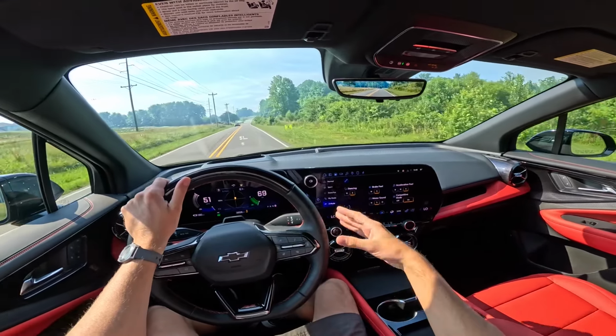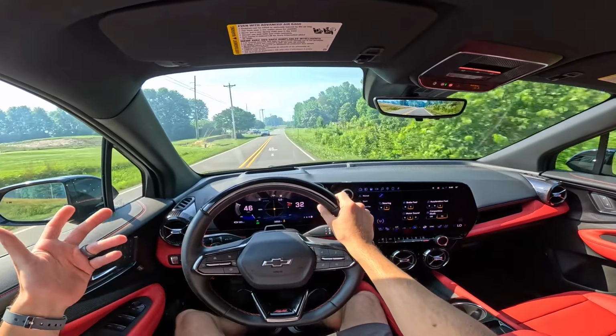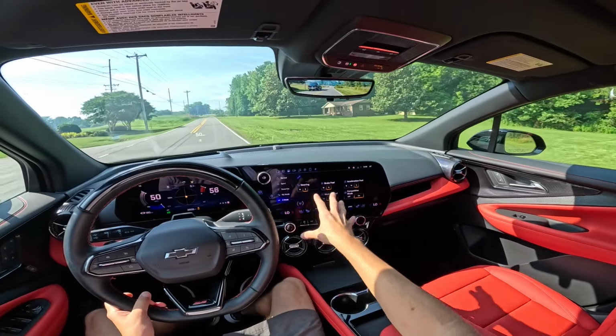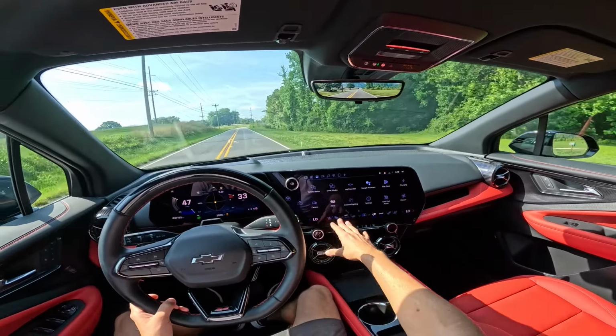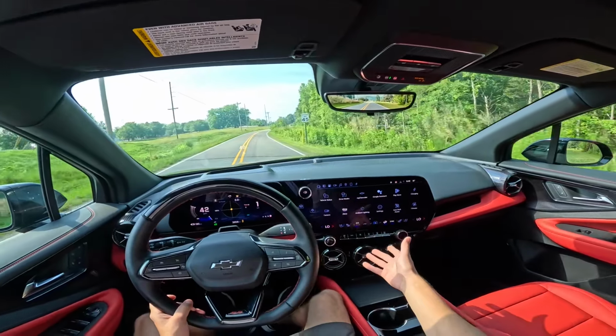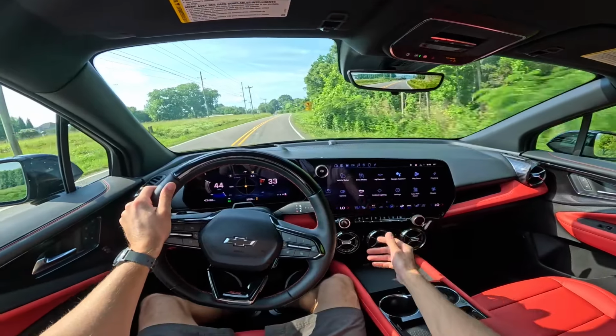And I like how the sounds aren't too cheesy like some electric cars putting actual engine sounds in. But yeah, it has the acceleration you'd want, the overall space you'd want, and then using the interior while driving, because the screen is so large, it's actually pretty easy. Personally, I don't really use 90% of stuff that's in a screen anyway. I would just have my Apple CarPlay on, listening to music, and climate is literally all I ever use.